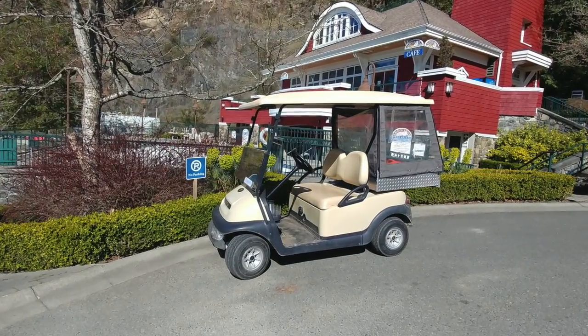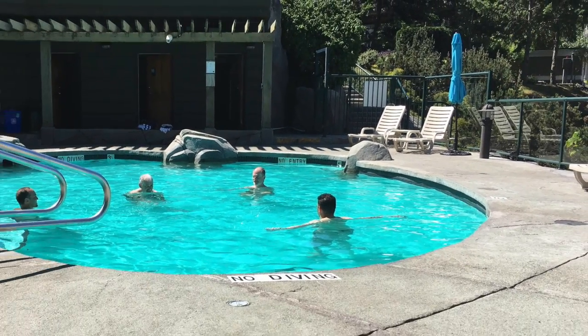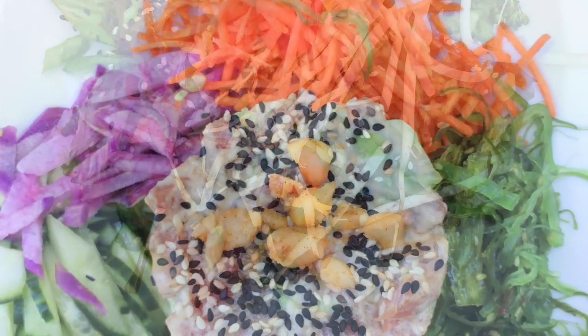There is a convenience store, as well as swimming pools and hot tubs. The upper pool is only for paying guests though. In the hotel, you'll find a couple of nice restaurants that serve pretty good food. The downstairs restaurant also has a bar and a patio.